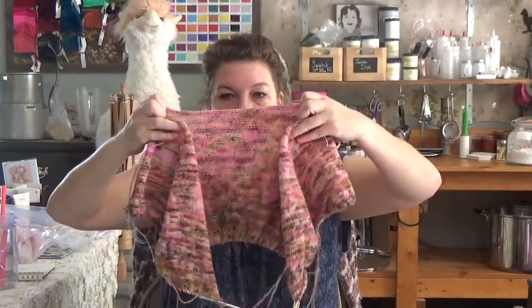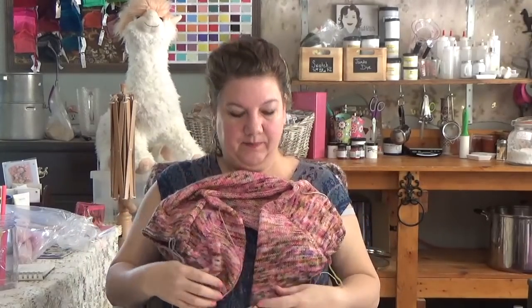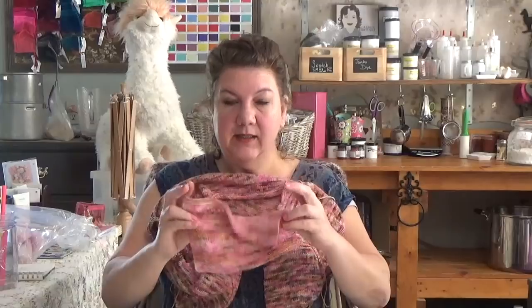I wanted to show you what I was working on. I am working on this. It's hard to see when it's still on the needles, but this is a little cardigan. It's just a little sweater to wear with sundresses. And I'm making this in a colorway that I have not named yet because it was actually a mistake. I was trying to make Rhinebeck.